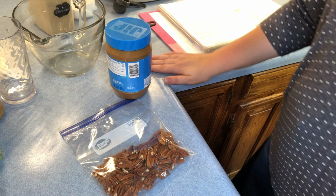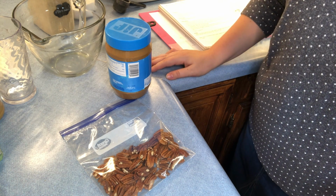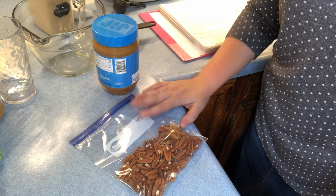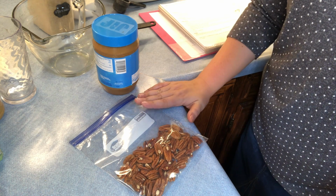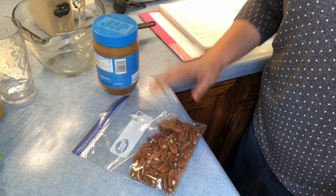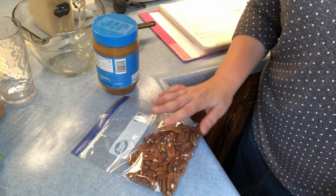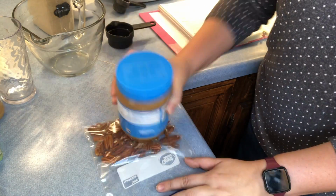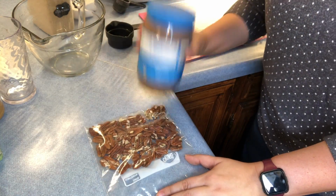Okay, so first you're going to have half a cup of chopped nuts. And you can use any nut that you want. I generally use walnuts, but today I have pecans, so that's what I'm going to use. And chop them. I just measure out half a cup into a bag, and then I just use my peanut butter jar to chop them.